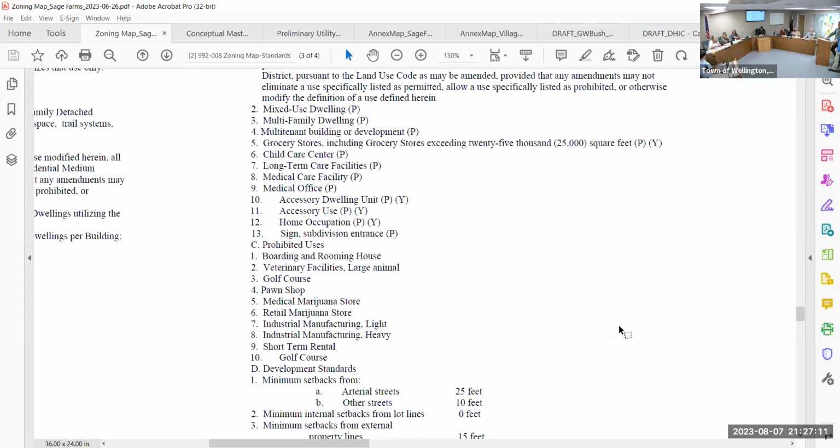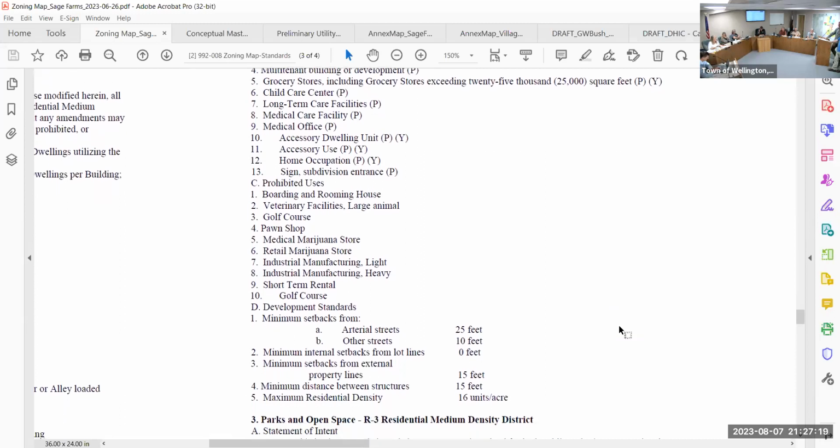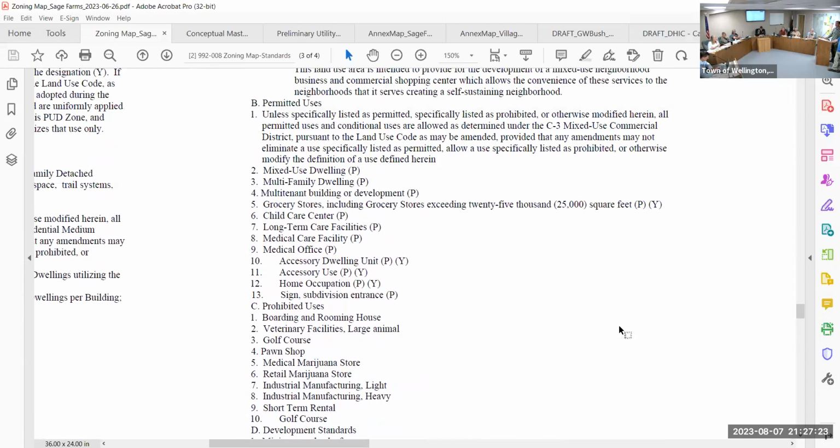It's a little more gentle move, because we can't tell somebody, well, we don't like that use, so you can't do it, if it's permitted in C3, right? Like, we don't get to pick the use, right? And so just food for thought.